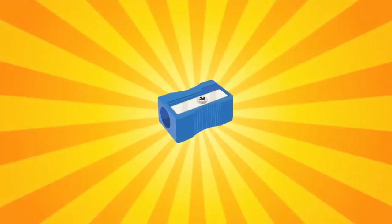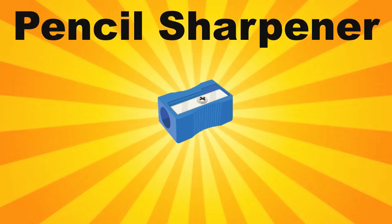Pencil sharpener. You can use a pencil sharpener to sharpen your pencils.